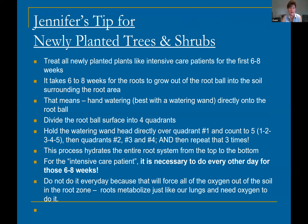And it makes such a difference. And then again, that intensive care patient attitude is necessary. And you don't want to water every day. If you water every day, you're going to push the oxygen out of the root zone. And oxygen is important, because roots metabolize like our lungs do, and they need the oxygen. They don't photosynthesize, those are the leaves. They do metabolic activity, and they need the oxygen. So every other day doing that 4-quadrant technique really makes a difference. And I'm going to show you some neat photos in a few seconds.